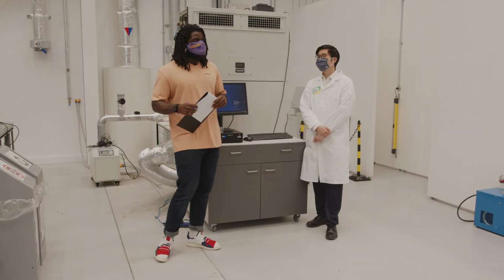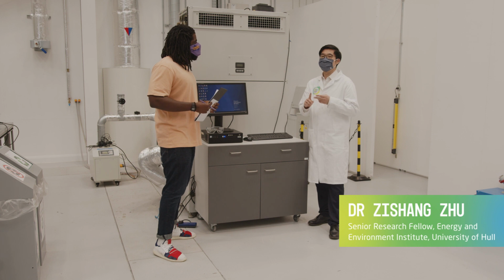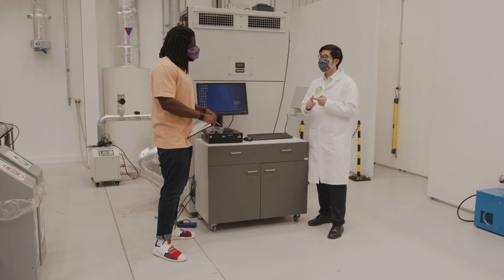And I'm talking to Dr. Zishang Zhu. What we're doing here is basically we work on two types of technology. The first one is renewable energy, which is generating energy or heat without using fossil fuel, of course. The second type is to use energy more efficiently, like we use air source heat pump or dew point cooler to generate heating and cooling to use less energy.